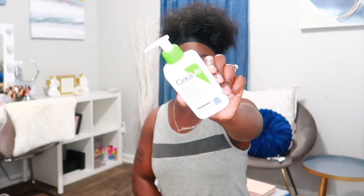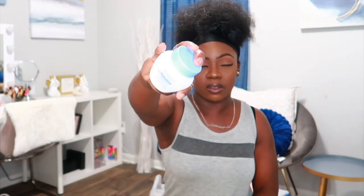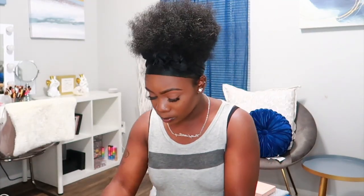My skin does not like harsh chemicals, so I just stick with a simple facial cleanser. I picked this one up, and then I also got the Pond's Dry Skin Cream Facial Moisturizer. So this is what this looks like.